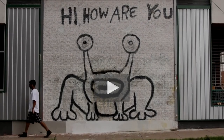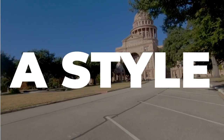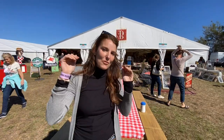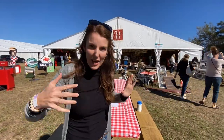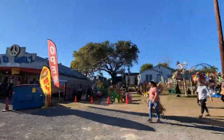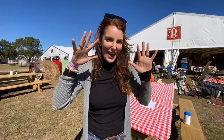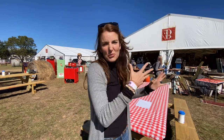We are here today at the Roundtop Antique Show. We are at Marburger at Roundtop. Roundtop is a town that gets completely filled from wall to wall. It's filled with all these different venues, but this is kind of like the hotspot venue because it's really curated.